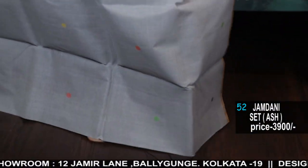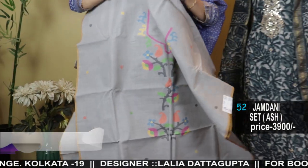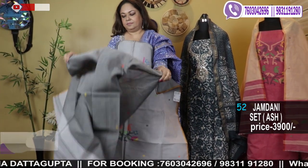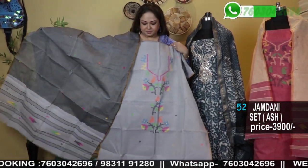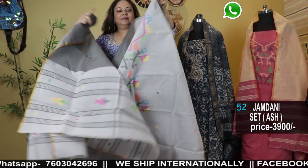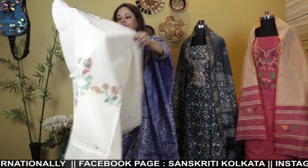Comes with this bottom. Dupatta, full length dupatta. Very pretty piece, and these are two-tone textured. It has a nice texture in this also.